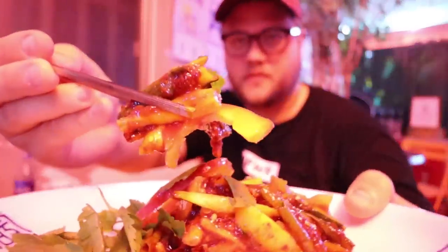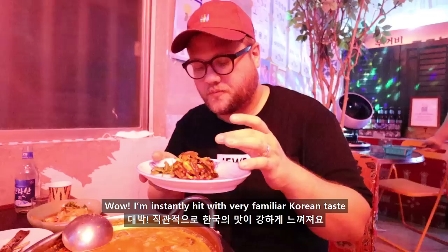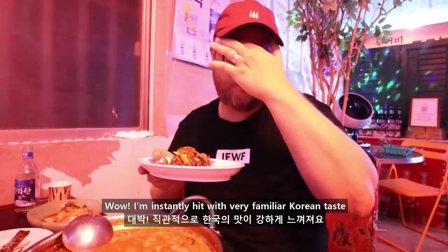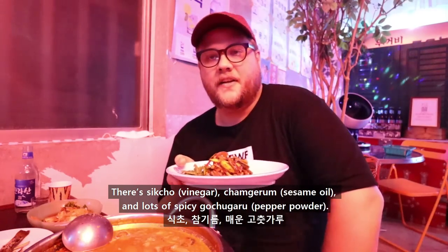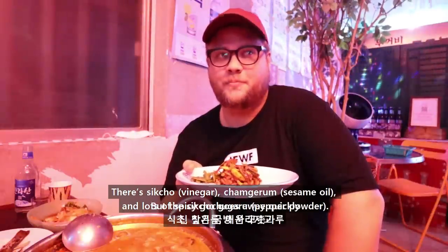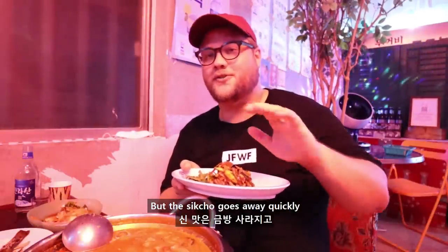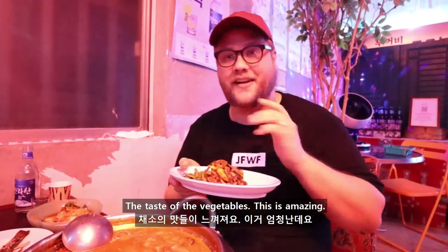Let's try it. Wow. I'm instantly hit with just very familiar Korean taste. There's sikcho, jamgirim, and lots of spicy gochugaru, but the sikcho goes away very quickly. And what you're left with is the taste of the ingredients, the taste of the vegetables. This is amazing.